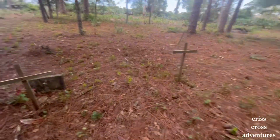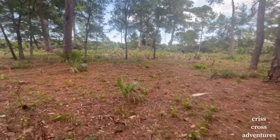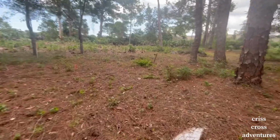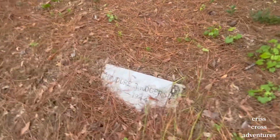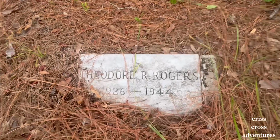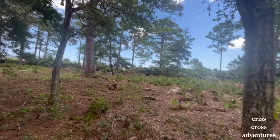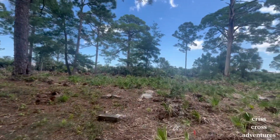Yeah, I wonder what these people were doing that they lived so long back then. It's so interesting. Just living, I guess. Yeah, look, a sinking grave, kind of. Almost 1926 to 44. And look, we were just going out. I didn't know if I was going to see a snake or what, but I just kept going back here.